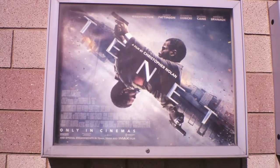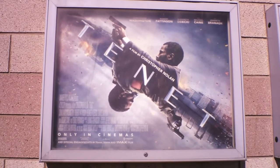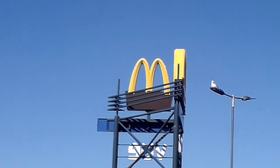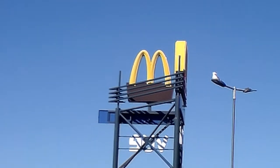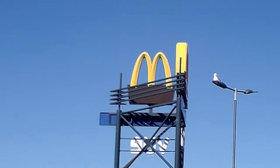At the moment I'm in Barrow and Furness for a couple of days. I'm going to show you more of the sights of Barrow and Furness. Well, I've had a quick stop now in McDonald's. I'm going to have a McFlurry and a cup of tea, because it's getting very hot here in Barrow and Furness. To prove that I was at McDonald's, there's the big M in Barrow and Furness. That's a big M.